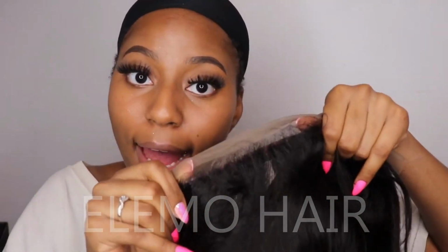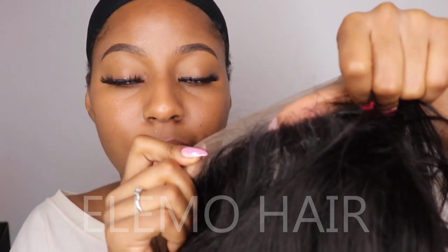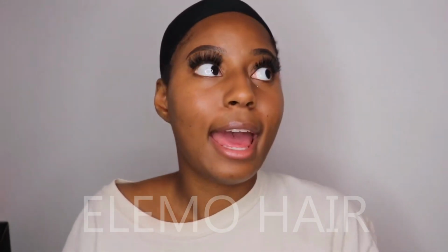Like, oh my goodness, this cap construction is on point. So first off, what caught my eye is that they have the adjustable strap, right? You see it right here, right? But you can't see it in the back. The hair is covered, and they have the lace right here. I don't know if you can see. I put my finger right here. They have the lace right here to cover up, you know, this right here, so you can't even see it. So it's really gonna be undetectable when you put it on, you know, as a ponytail, you know what I'm saying? So that's gonna be bomb.